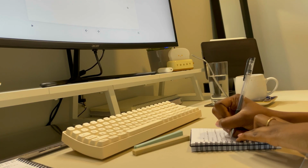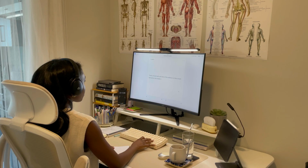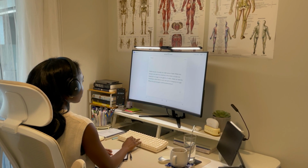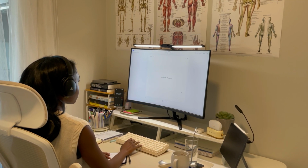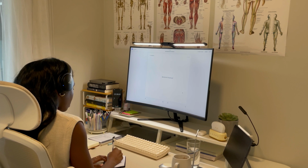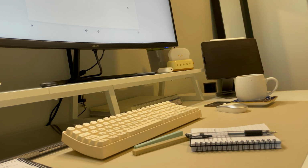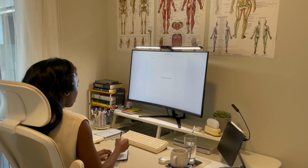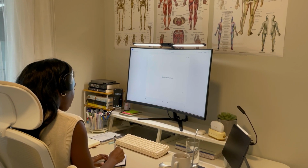So what I would recommend is for all the medical schools that you're planning to apply to, go on their websites and look for their admission statistics from the previous years and see the general average of what they accepted, maybe the year before or the year before that. So that'll give you a general idea of where your GPA should be to present yourself as a competitive applicant for that particular school.